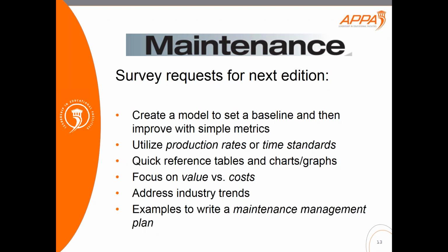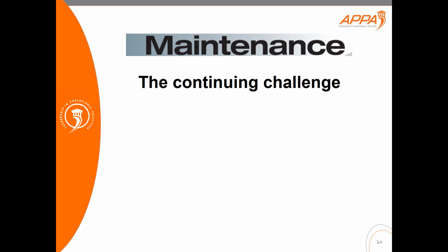They'd like to see more quick reference tables and charts, and some discussion or narrative on the value versus cost issues. Obviously, they're looking for new industry trends, and they want to see an example of a maintenance management plan, which is something that really looks at the strategy of your organization and the institution that you're serving and how you intend to address some of those issues.